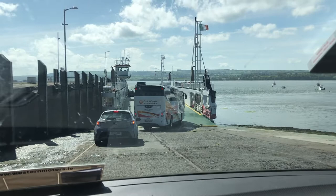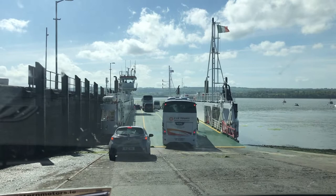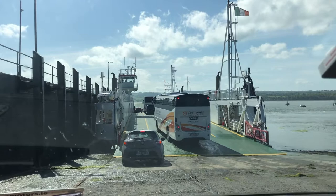All right, here we go. Getting on the car ferry. I've never done this before. Scott has. Long time ago in Washington State, we were camping. Washington State, yeah. I have never done this before. That here I remember. We go.